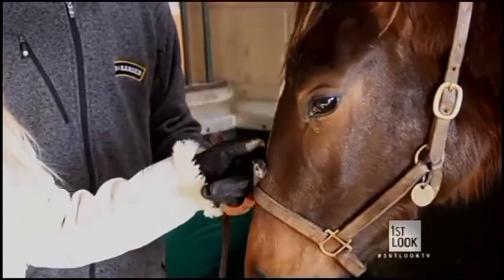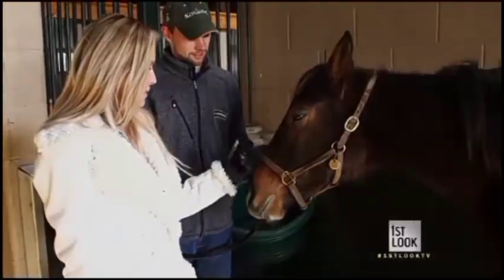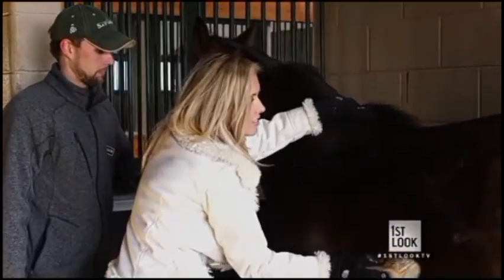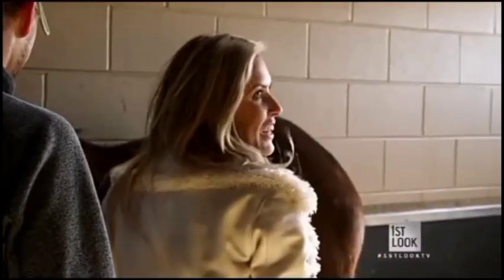You're such a pretty girl. I saw you take your very first step. Now look at you. You're so big. How much does she weigh right now? She's around 800 pounds. And how much did she weigh when she was born? I would guess probably between 120 and 130. It's amazing that they can gain this much weight just from eating hay.